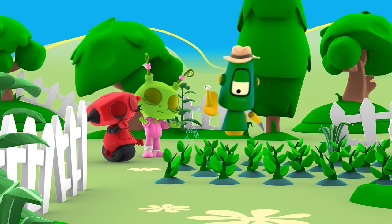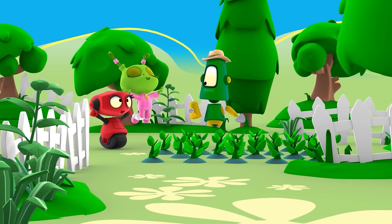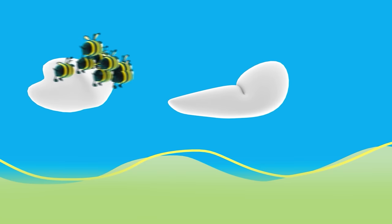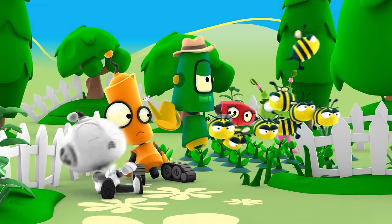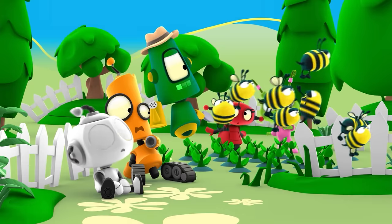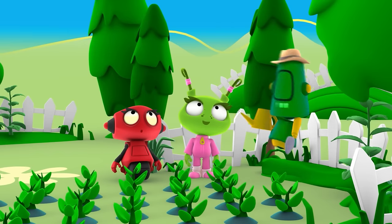What's he doing? Watering the plants. Once these are watered, and I make sure they get plenty of sunlight, they'll grow into a field of healthy, bright, beautiful flowers. Yay! And then the bees will have nectar to make their honey. Now, there's no need to go frightening everyone like that. This will be a garden full of flowers just for you. These will become flowers? What do they need? Good ground, sunlight, and plenty of fresh water.